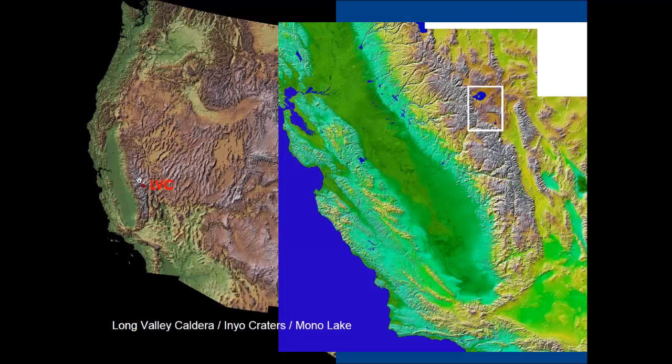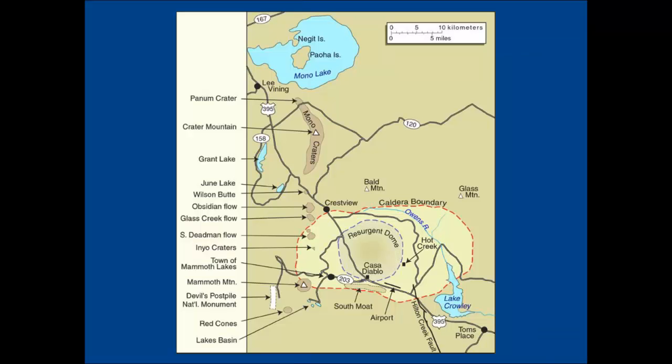Here is the Long Valley caldera in the large western United States view. Here we are zooming in on the Sierra Nevadas, and then it's the basin and range on the interior. What we can see is there is a lake over here, that's Mono Lake, and then this is the Long Valley caldera itself. This whole region, Mono Lake, Inyo Domes, and Long Valley, are all part of the same volcanic system. This stylized map simply shows the Long Valley caldera, and it's called Long Valley because it's a wide but relatively narrow north to south depression.